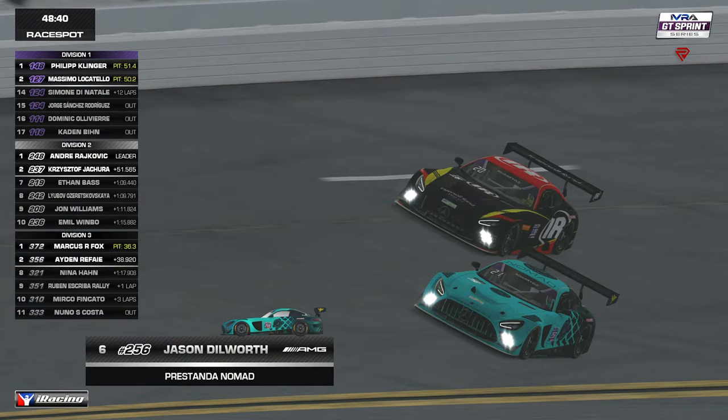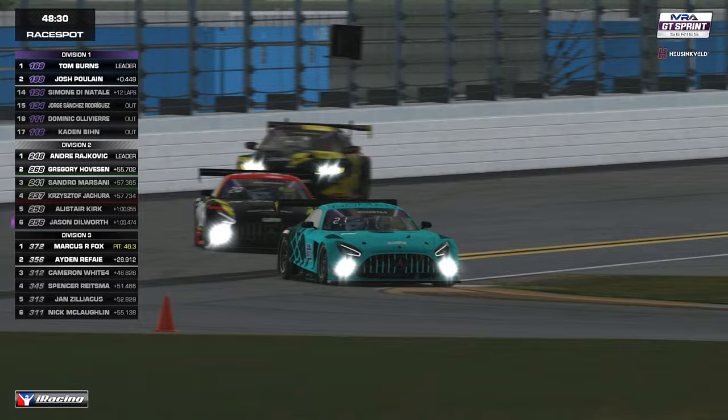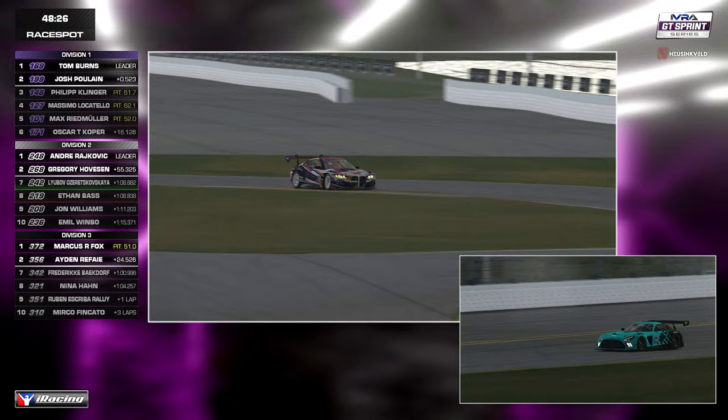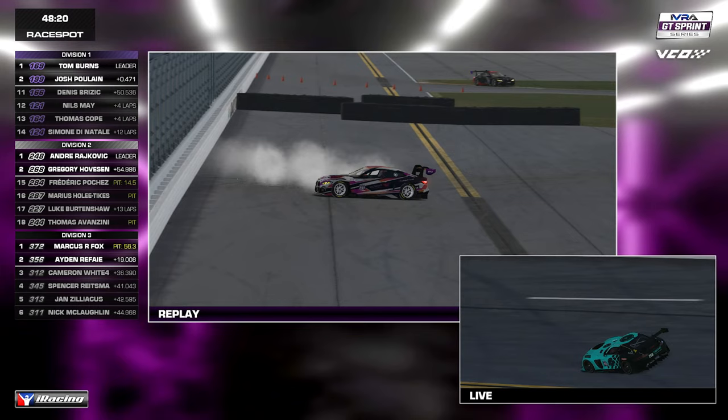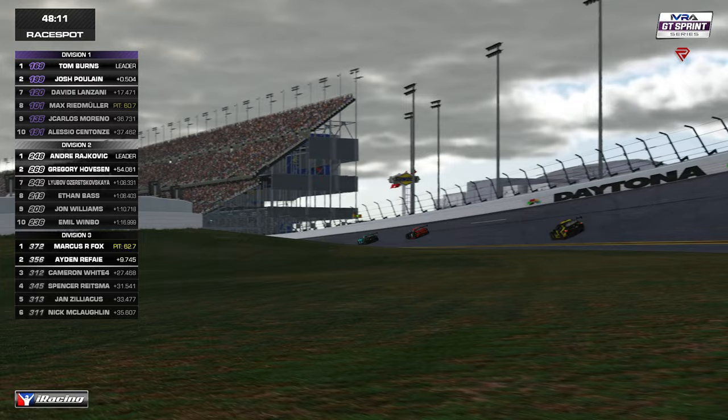Jason Dilworth, keeping an eye on him. Sixth in the class. And something's happened in front of them for Valris. 237, same section. Yeah, unsettled on the bumps. And oh my goodness, what a hit onto the barrier. That BMW, now a sad, sad BMW on the front.